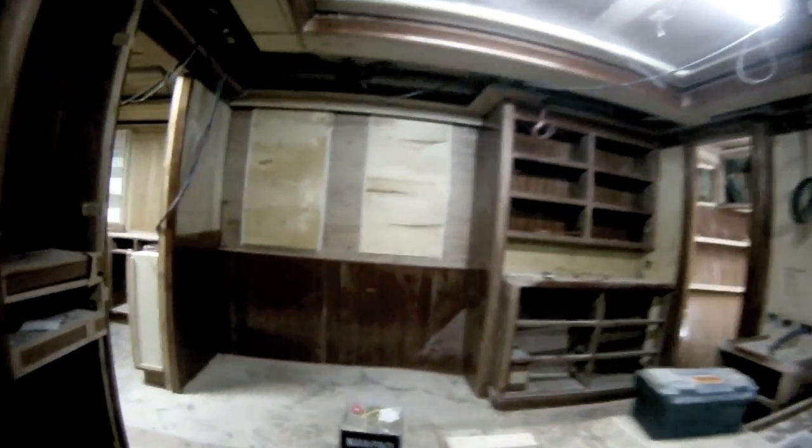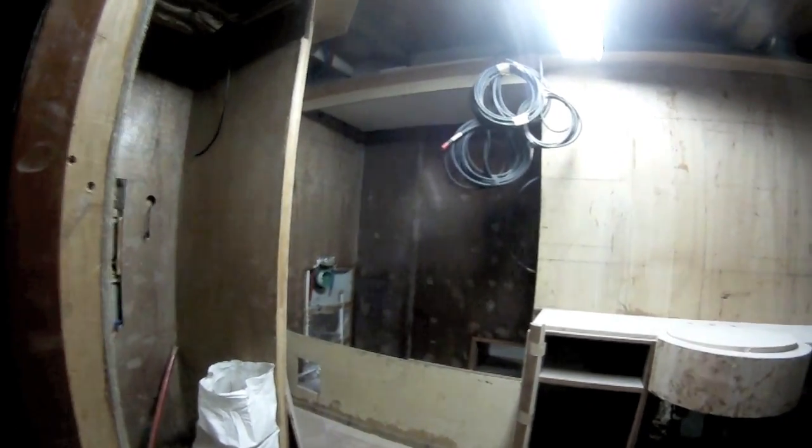Forward, the walk-in wardrobe, hers, mirrors on the port side. 6 large windows allow plenty of light into the owner's suite and a great view as well. Around this corner, on the port side, we see her bathroom with a large tub as well as a large shower to be in here.